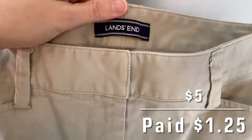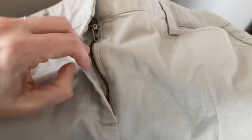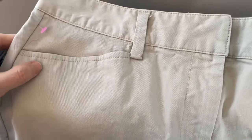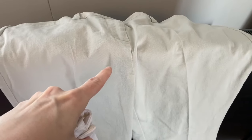The next item is this pair of pants, and these are made by Lands End, and the zipper works just fine. I'm gonna get these in the wash. I like the look of the pockets. They're slanted, and that's supposed to be slimming. Now the next item, oh, I almost forgot. The Lands End pants were $1.25.